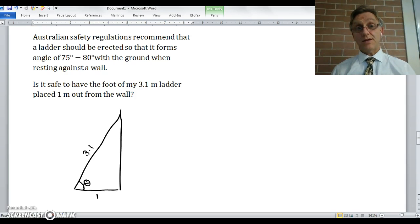Well, I don't know the answer to that, but I do know how to figure it out. It's a SOHCAHTOA question, and we're going to use inverse trig to find an angle. We know the sides, we don't know the angle, so we use inverse trig. What sort of question is it? I've got an angle, I've got the adjacent side and the hypotenuse. Let's write an angle in there, so that's the hypotenuse of the triangle. So it's a cos question.